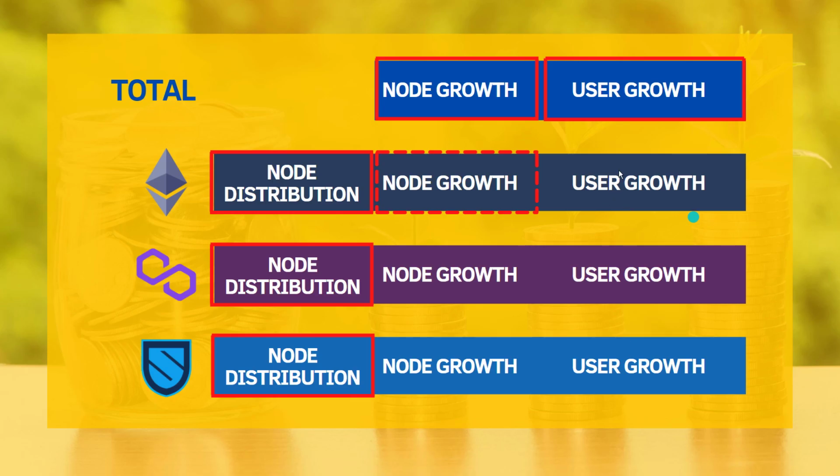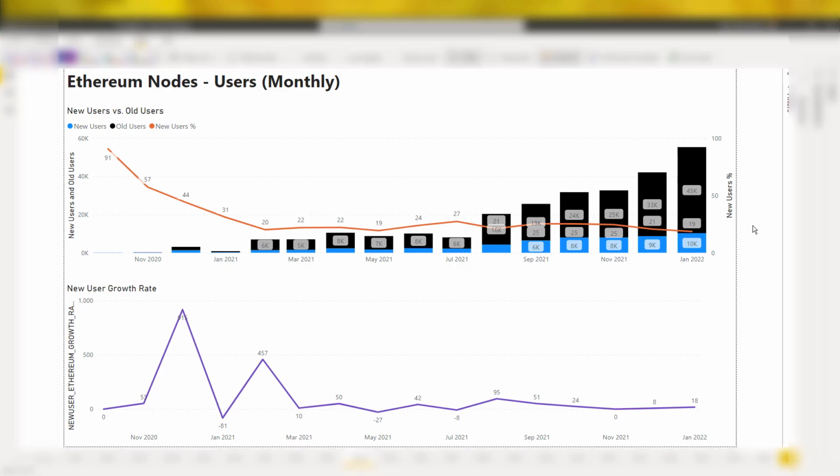Next, let's talk about the user growth. In this monthly chart, I got the nodes created by old users in black and by new users in blue, right? And the orange indicates the percentage of nodes created by new users every month. From the beginning, you could see a declining new user percentage, right? And also the same trend can be noticed in the new user growth rate as well, right?